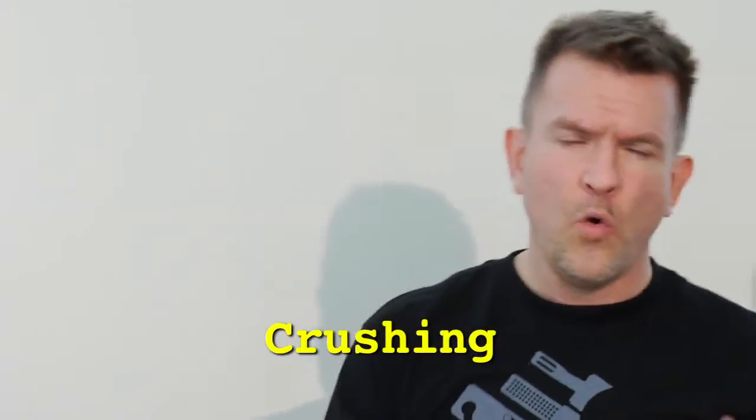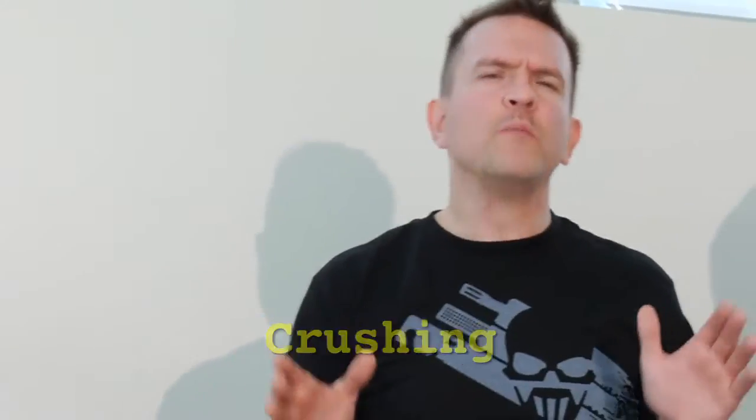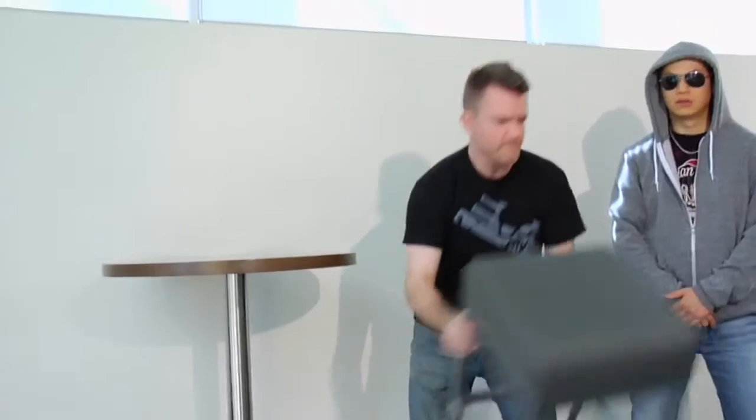Let's go to our next category, crushing attacks. What are we talking about here? Nothing more than very heavy objects that need to be swung not only with two hands, but they need to be lifted over the head. The most common variety is the ubiquitous chair. It's lifted up and it's thrown down and crushes you under the weight.